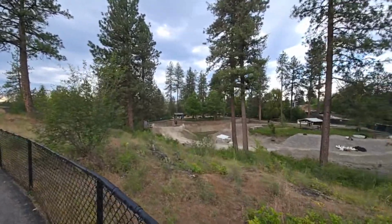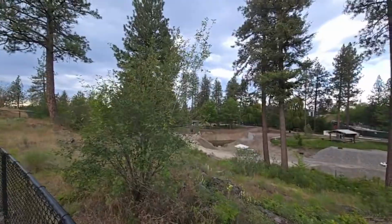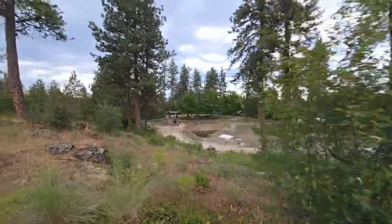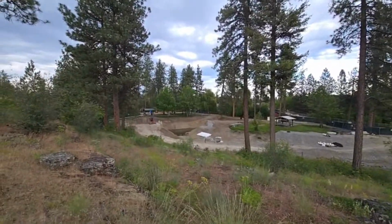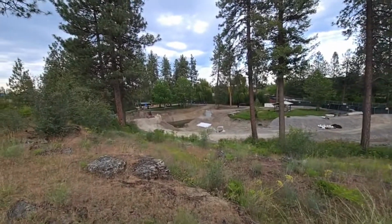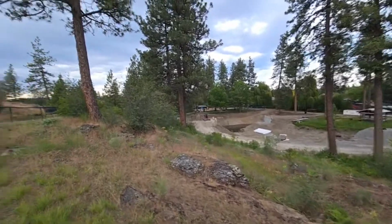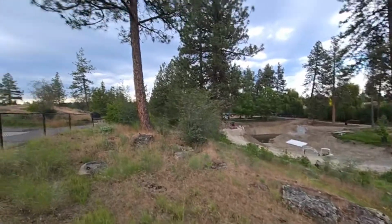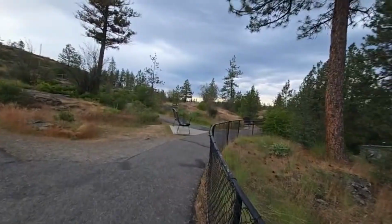If you guys go on Google Maps, you can see some of the old pictures of this. Just look up Falls Park and you can see how this used to look before they started construction on this. This has been under construction for at least a year or two now. I'm sure they have a page that tells you about what's going on here, but I'm not sure.